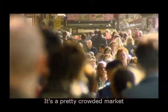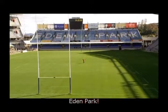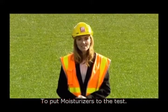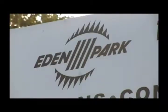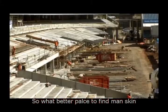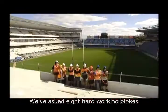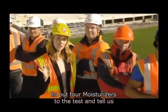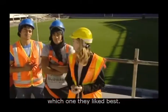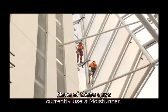It's a pretty crowded market, which is why the marketers have their sights set on our men. But what do men know about moisturising? I'm here in the very heart of Kiwi blokedom, Eden Park, to put moisturisers to the test. It's gonna take hard graft to get this place ready for the World Cup next year. So what better place to find man skin in need of a little TLC? We've asked 8 hard-working blokes to put 4 moisturisers to the test and tell us which one they liked best. None of these guys currently use a moisturiser.